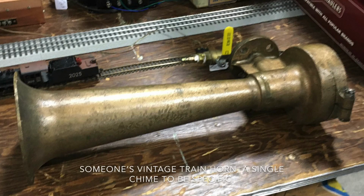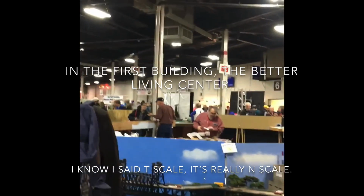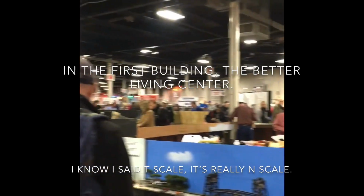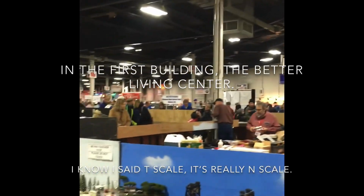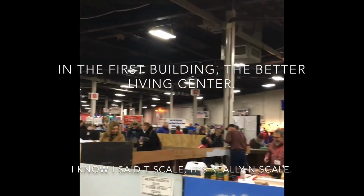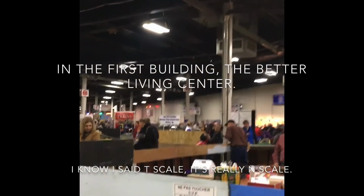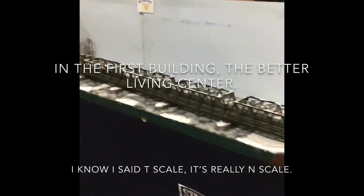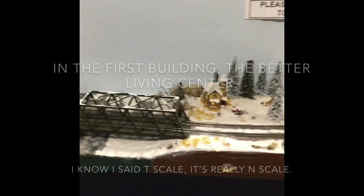We are at the show, and this is the first building. This is where you get the tickets and stuff. With this being the case, we're going to try to at least do some footage, make it short and sweet, but you'll probably see some pictures. To start things off, looks like we've got a European layout set up here. Looks like a T-scale European. Looks quite cool if you ask me. All right, more to come.